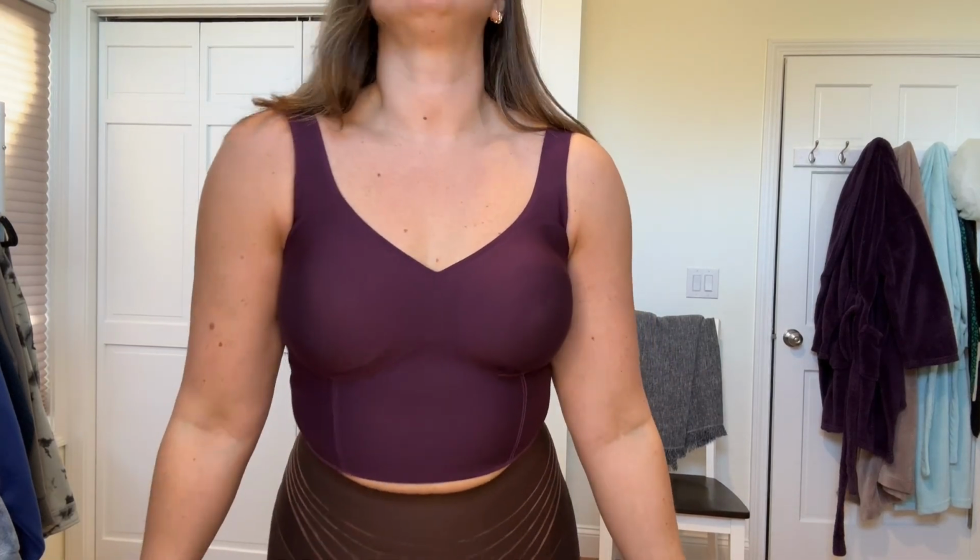So I just love this pretty V-neck top. I love the seaming. I love everything about this. I have it in pink, white, black, and now this beautiful plummy color. So, so gorgeous. And then the chocolate brown leggings, I'm really, really obsessed with.